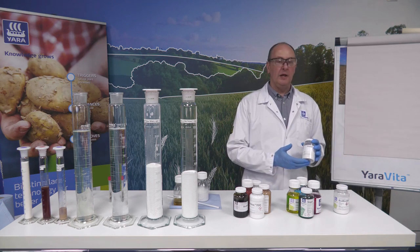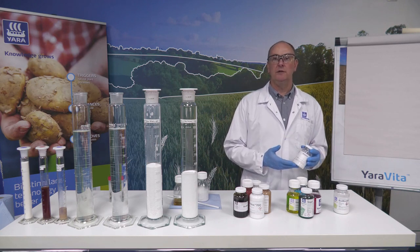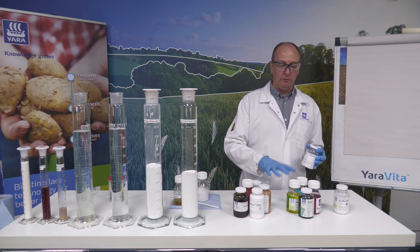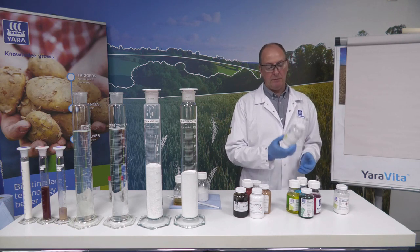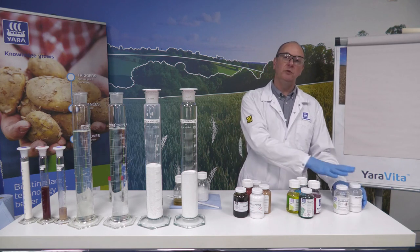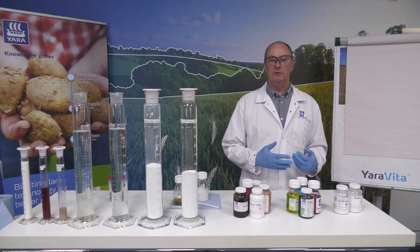So with a powder formulation, the farmer's having to put a degree of work into dissolving or suspending the powder in the spray tank. He's having to weigh out powder rather than measuring the volume of a liquid. There might be a dust hazard associated with using the powder. So all around, powders, very good for concentration, but not so good for ease of use.